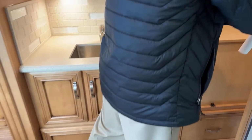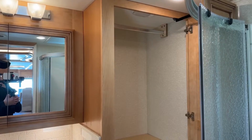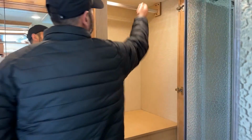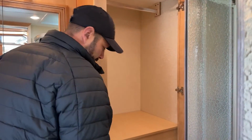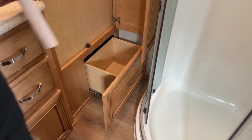Okay, got those open. Back here, we're going to have some additional storage. Again, these are going to have manual lights that you can turn on and off as needed. You have one more drawer down here. And then I want to show something that's in here. I don't know if you can show that, Jody.